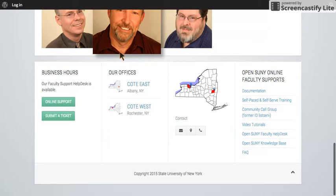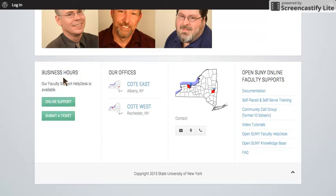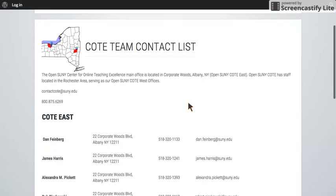And lastly, we have a contact section. If you would like to call our help desk for some online support or submit a ticket, you may do that here. You can also view the staff at our two locations now in Albany and in Rochester. You can email COTE. You can give a call to the help desk. You can also browse additional documentation for faculty supports that we have included here. To locate the COTE team list, you would simply click on the map, and it will direct you there.